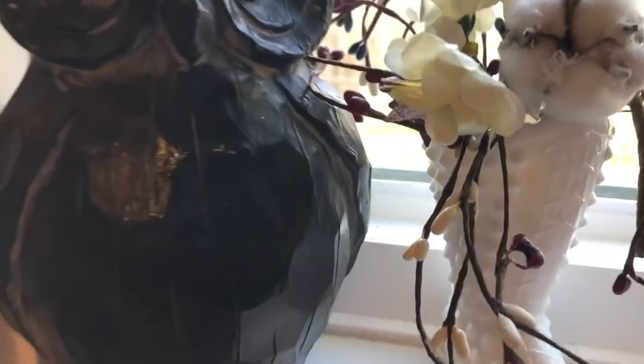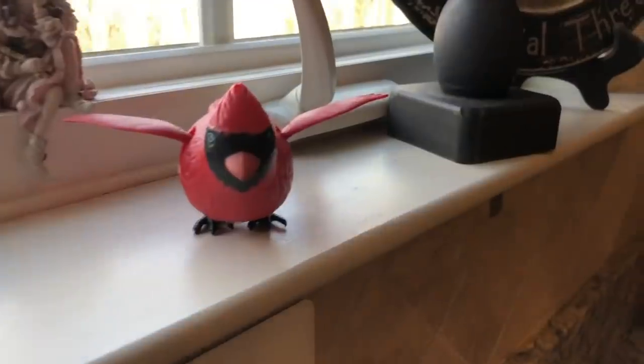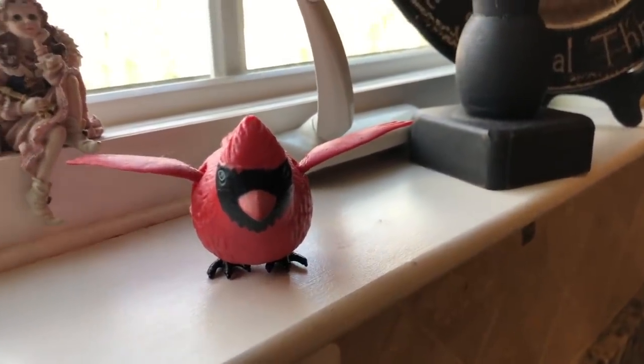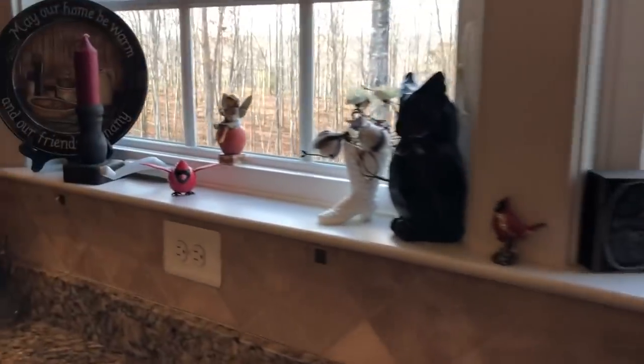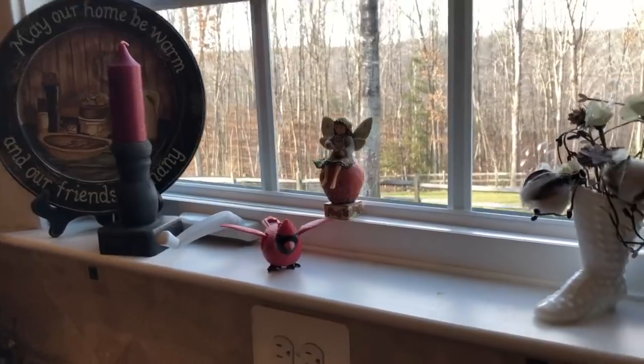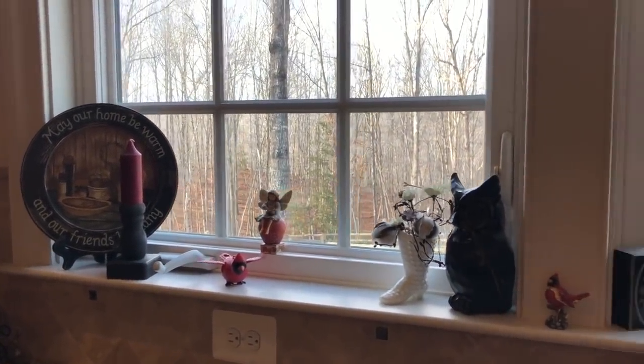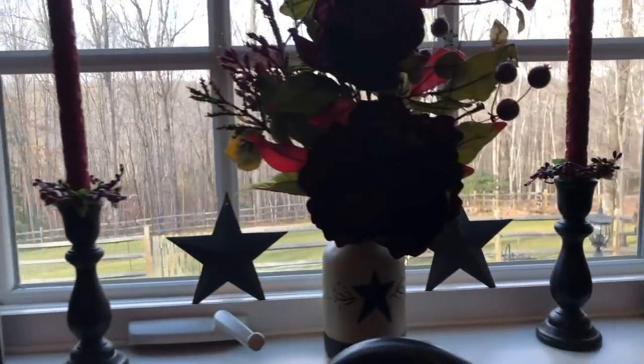A couple of owls and cardinals. Subby gave me these cute little cardinals. We haven't had a lot of sun. There, that one is flapping his wings over here. Look at him go. They stay out all year too. This left window mimics the one on the right, and then this one in the middle.